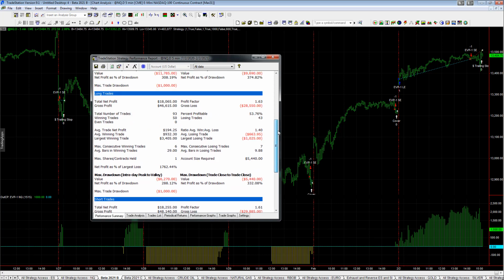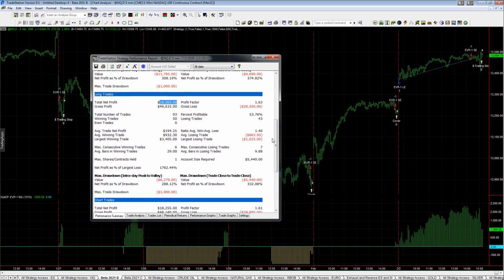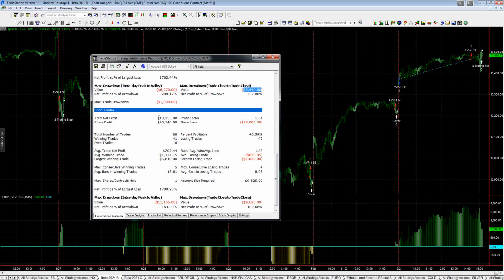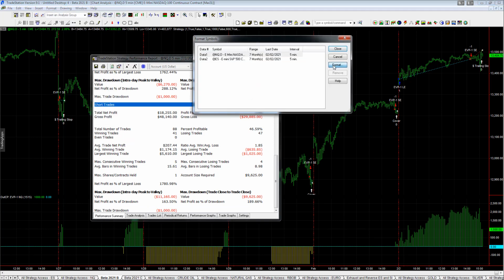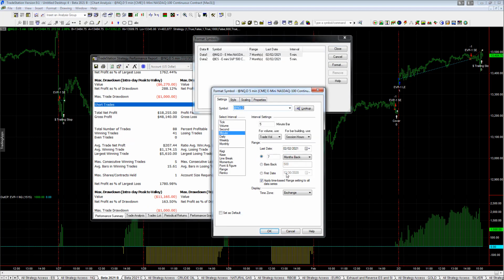What's interesting to note is half the gains are on the long side, 18,065. The drawdown is definitely smaller on the long side, 54.40. Half the gains are on the short side, 18,255 with a 96.25 drawdown over the last 7 months. Now let's go back to the beginning of the year. Let's go back to 12/30/2019.